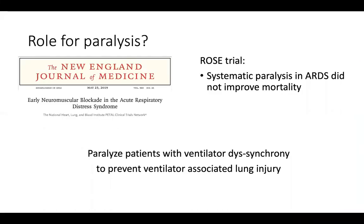I have a slide on the role of paralysis because that does come up as a question: should we paralyze all these patients? Systematic paralysis for all ARDS patients has been tried in a randomized controlled trial and has been shown not to improve mortality. Our institution was part of this. This came out in the NEJM in 2019. So there's no role for systematic paralysis of all patients in ARDS. We should paralyze them when we see vent dyssynchrony which cannot be managed with sedation.